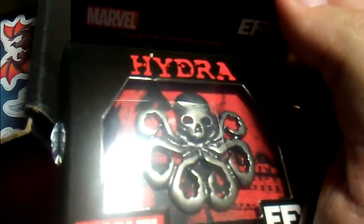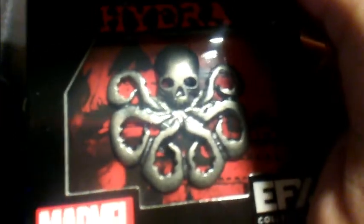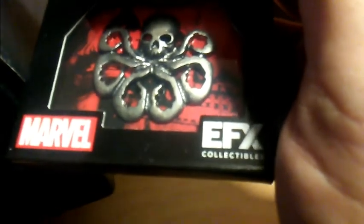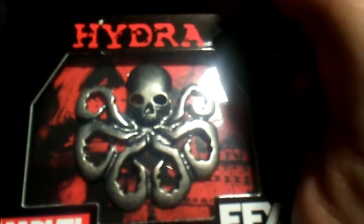That was Hydra. Red Skull from Captain America. I don't know what it is, like a metal or something, probably aluminum. EFX Collectibles. And this is, I don't know, he has a weird name from Aqua Teen Hunger Force. Looks like this. Yeah. I don't know how it means the sound. Unless you guys know what this is, right?